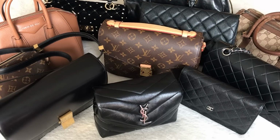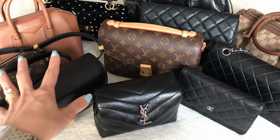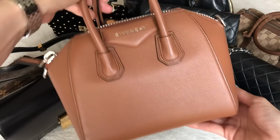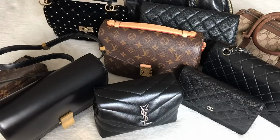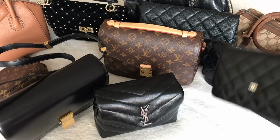Nothing with too many embellishments, odd shapes. You could argue that the Givenchy Antigona is a bit unique or unusual and could go out of style because it is a very specific shape. For me, I think this is classic. I think for me, I will not get sick of it, but we'll see. Who knows? The other bags here as well, a lot of them are pretty classic in terms of their silhouettes.